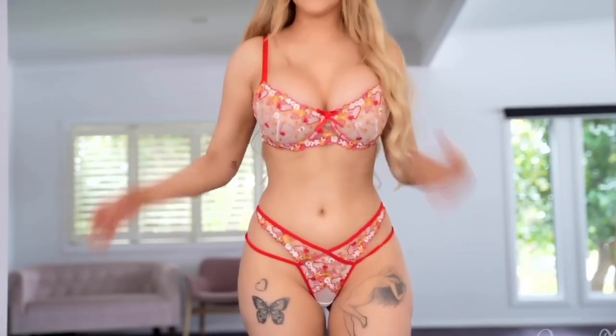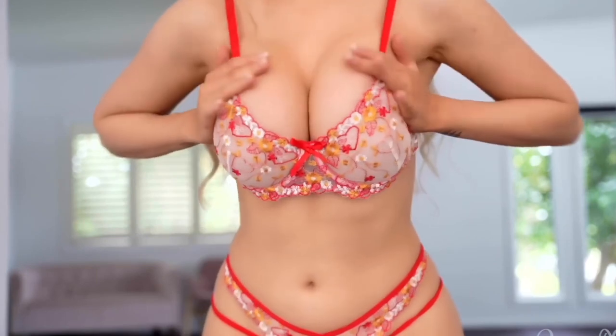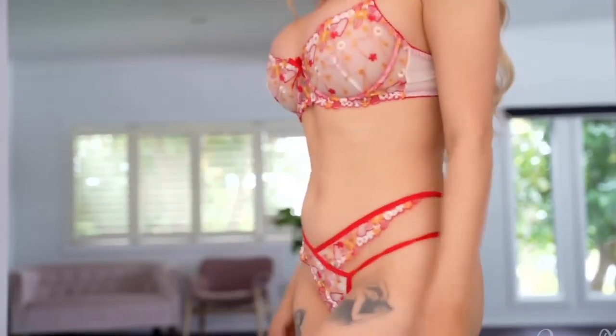First lingerie set. It's a super cute white and red sheer set. As you can see, it is quite tight around this area, but it's giving me a really beautiful lift, as you can see. So I actually love it.